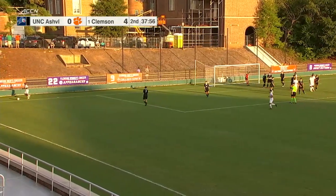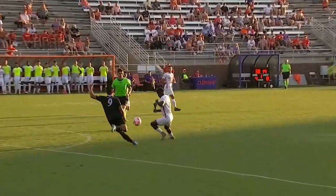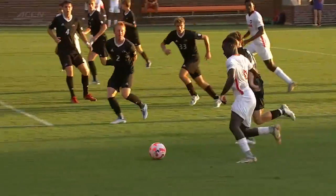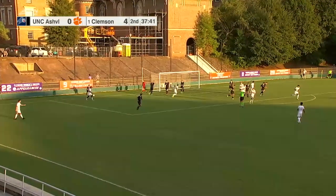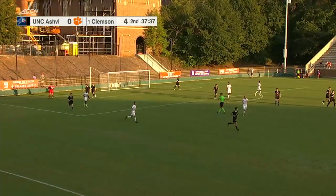We got a little picture there. We talked about how good he is in 1v1 situations. That was 1v4. Great turn there. Gets beyond. He took half the back line there. Yeah, nearly found his man on the cross as well.